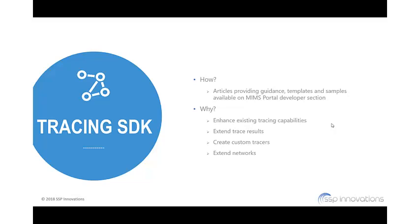So just to round out information on MIMS 2019.1, there were also a number of quality updates that improve consistency of user experience in MIMS configuration and some bug fixes that are described in the release notes on MIMS portal. I highly recommend you go to take a look.